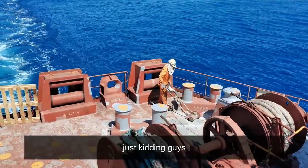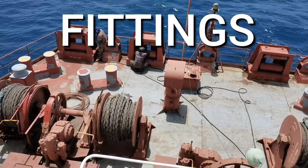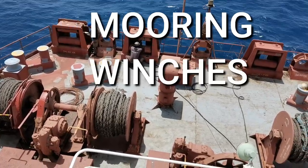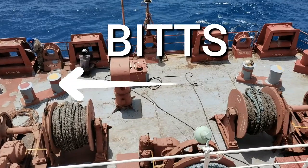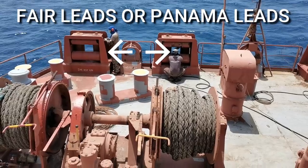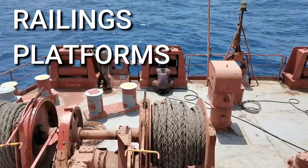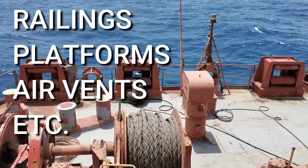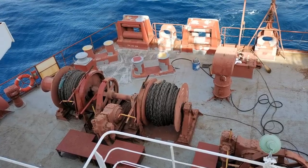Joke lang guys. We will also include the fittings on the poop deck, such as the mooring winches, bits, rollers, Panama leads, the railings, platforms, air vents, and all other fittings that were installed on the poop deck.